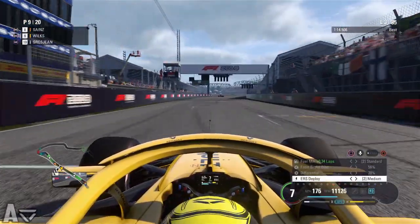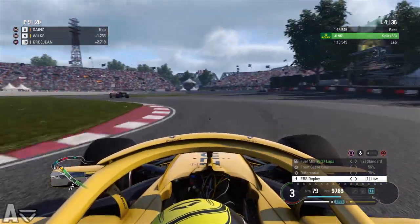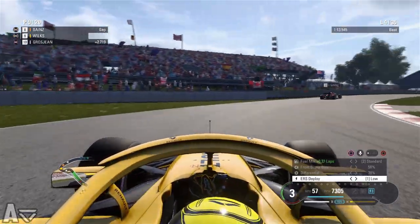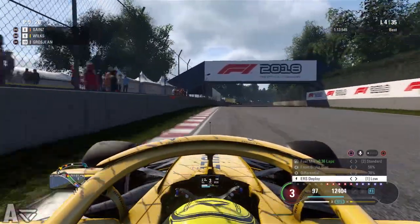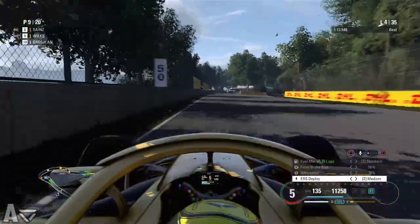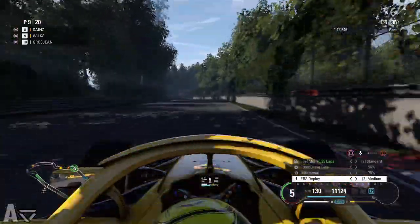But so long as we're closing in on Sainz and Magnussen, I won't be too concerned. So we now skip on to lap 4. Of course, DRS will now be active. But we are 1.2 seconds behind Carlos Sainz. Now, the good news is we're quite a bit ahead of Romain Grosjean behind us. So at this stage of the race, we're in a little bit of no man's land.